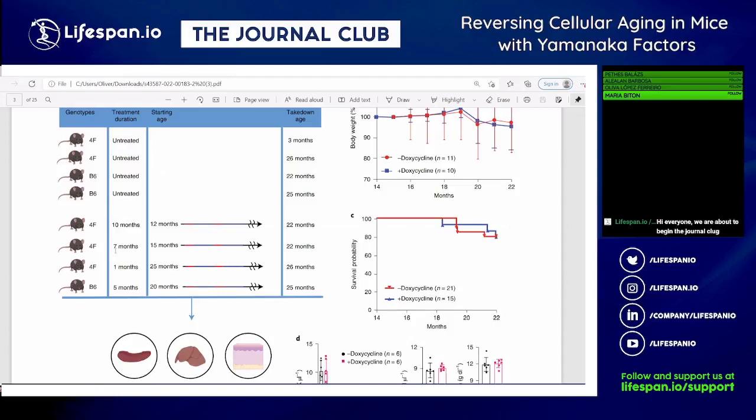Treatment duration in this mouse here was for 15 months. So, 7 months. So it was started a little later, 22 months. And then they had a very short-term duration where the mouse was already old, 25 months, and 1 month treatment duration, and the takedown age of 26 months, and then something a little bit more intermediate. So they had various dosing schedules and regimens. So the treatment duration lasted throughout either late in the mouse's life, or starting more in middle age and going to the point where the analysis was done.